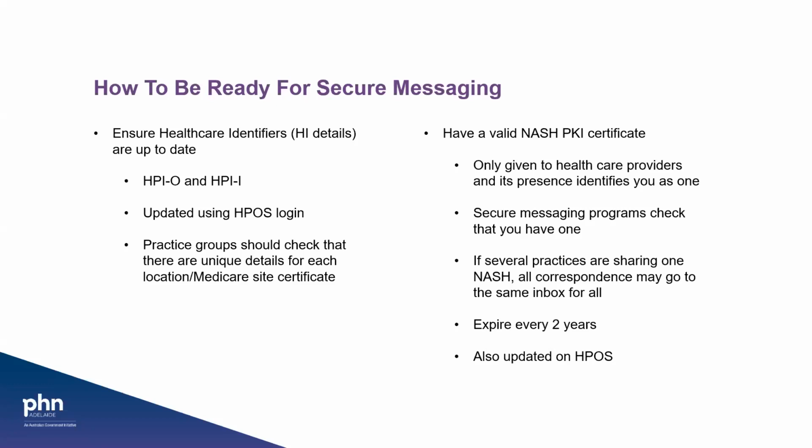So the first is to make sure that your registered healthcare identifier details are correct. This is your HPIO and your HPII numbers. Most of you would have had this set up to access My Health Record, but if it's been a while since you've had a look at them, it's worth checking to make sure that they are still correct. Consider if there's been any changes in staff or business details since you last looked at them. For practice groups with several clinics, the main thing to double check is that you have different details for each individual clinic. If they have different Medicare site certificates, they'll need individual HI details.